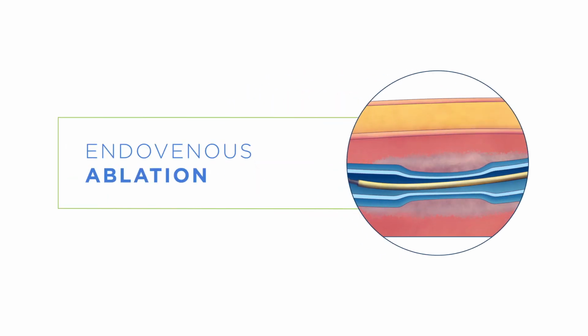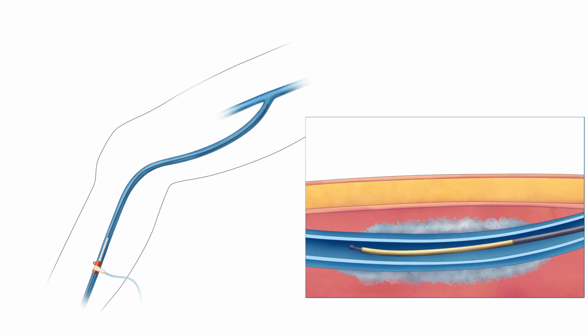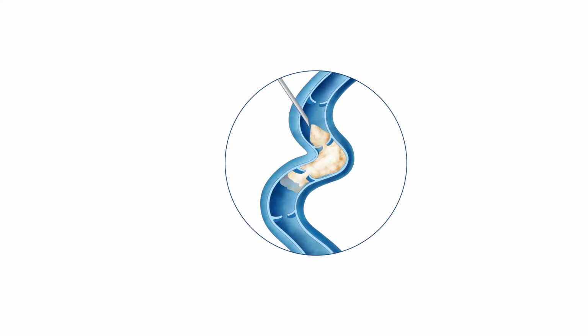Endovenous ablation. When a long, straight segment of a superficial vein needs to be treated, we perform an in-office procedure called endovenous ablation. A small diameter tube, or catheter, is inserted into the target vein, through which treatment is performed. The ablation procedure takes approximately 1 hour from start to finish. After it's finished, a steri strip is placed over the entry site and a prescription-strength compression stocking is placed on your leg, which you will need to wear for a few days. You are then released to go home. We'll want you to stay active and resume most daily activity immediately.